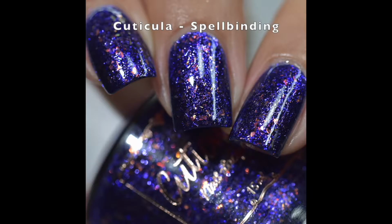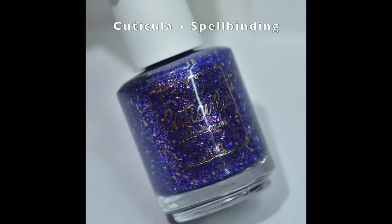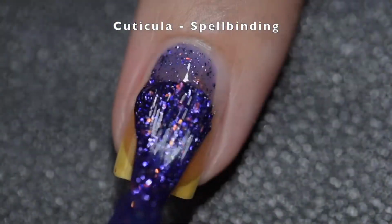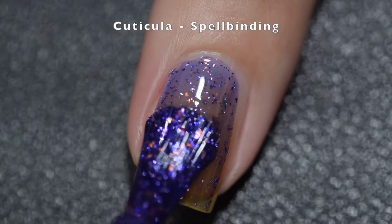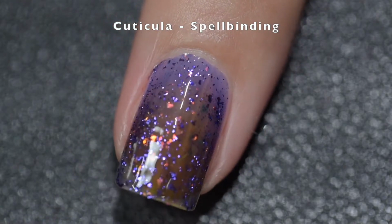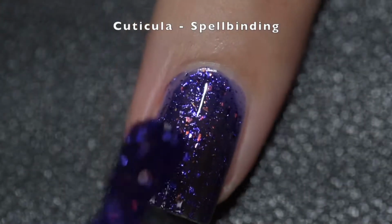The next polish we have is Cuticula's Spellbinding. This is going to sell for $12.50, and there is no cap on this. Spellbinding was inspired by Halloween time at Disneyland, and it's described as a deep blurple jelly that has orange shifting crystal flakes and purple shiny metallic flakes.